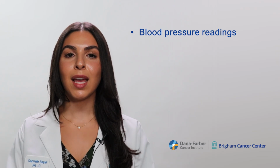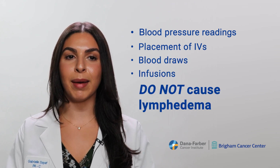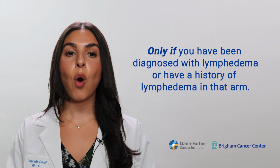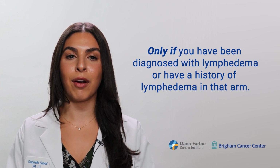Blood pressure readings, placement of IVs, blood draws, and infusions do not cause lymphedema. If needed, it is safe to have these performed in either arm. However, your preference on usage or selection of the arm for these tests should be respected. Research shows that you should avoid blood draws and blood pressure on the affected arm only if you have been diagnosed with lymphedema or have a history of lymphedema in that arm.